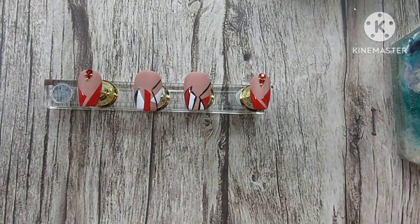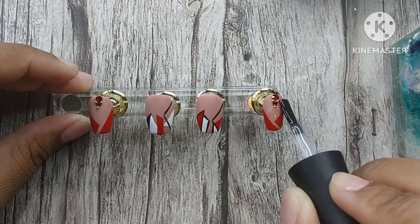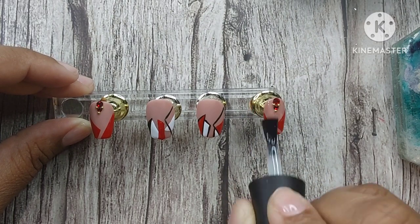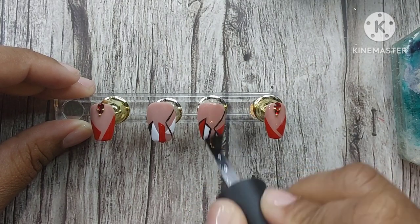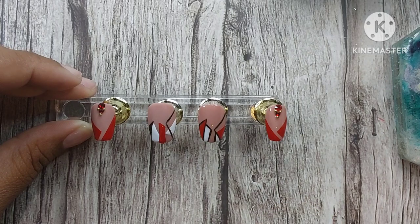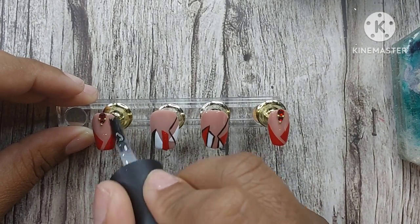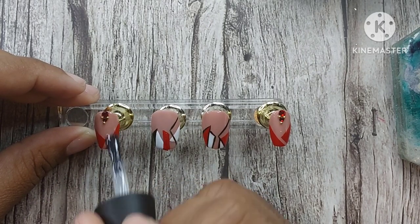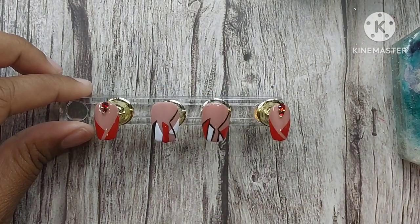So I did decide just to bling up these two nails just to give it a little bit more pop, and I added some caviar beads off camera. So I'm going to matte out three of the nails, and I am going to shiny top coat the nail with the sparkle on it. I thought the sparkle would pop a lot more if it wasn't matte, and I really want you to see the sparkle from that glitter. So I did shiny top coat it. I know sometimes it's kind of weird when you do that, but I really liked having one shiny nail as well. It's different and it's fun.